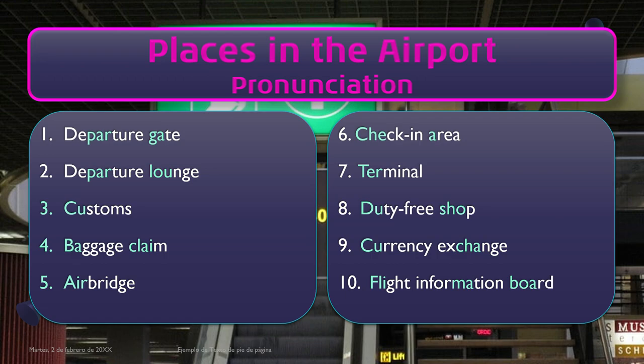Five, air bridge. Air bridge. Six, check-in area. Check-in area. Seven, terminal. Terminal. Eight, duty-free shop. Duty-free shop. Nine, currency exchange. Currency exchange. Ten, flight information board. Flight information board.